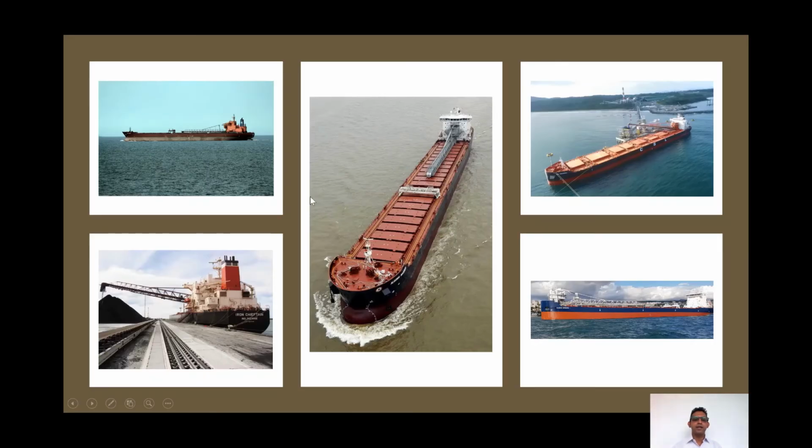This is another type of bulk carrier. You can see those hatches, cargo holds, but you can see another separate kind of gear on top. This is called the boom. So these are called self-unloading bulk carriers because once the cargo is loaded into these hatches, once they reach the discharging port, they don't need the shore cargo discharging facilities or the cranes, anything, because these ships can swing out the boom and discharge the cargo themselves.